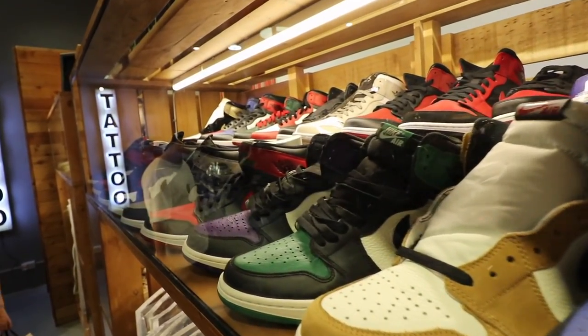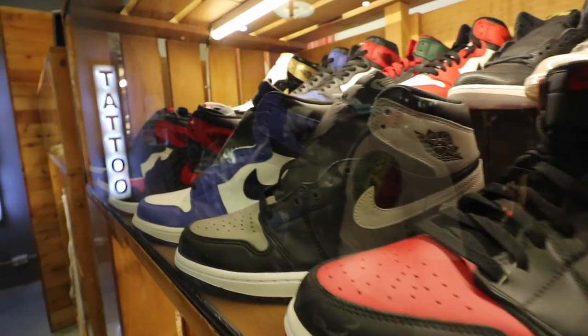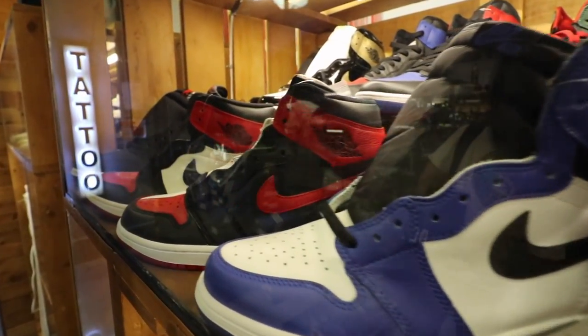Which particular model yung madalas bumenta? Bredto? Bredto pa rin hanggang ngayon. Bredto. Saka basta something black and red talaga. Yun pa rin yung pinakamabenta.